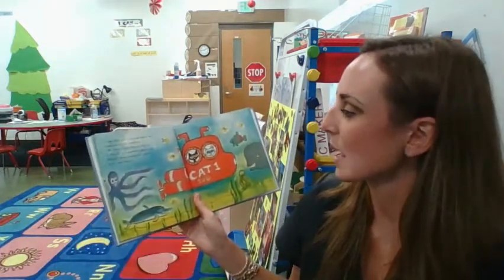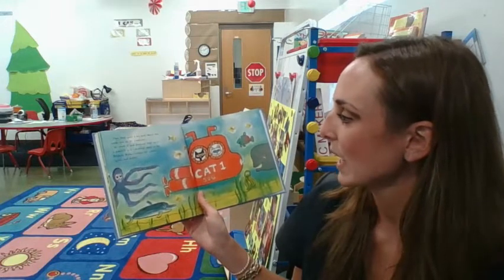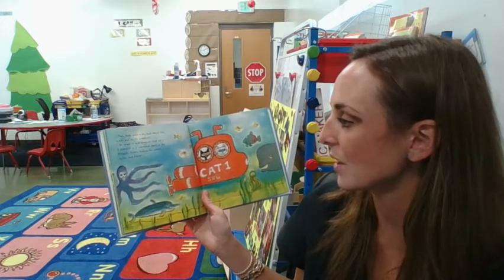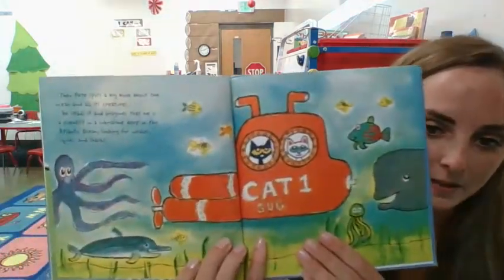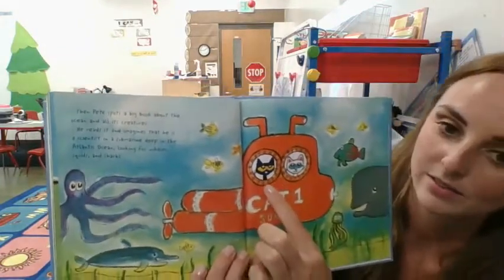Then Pete spots a big book about the ocean and all its creatures. He reads it and imagines that he is a scientist in a submarine deep in the Atlantic Ocean, looking for whales, squids, and sharks. Do you see Pete the cat? I see Pete the cat right here.